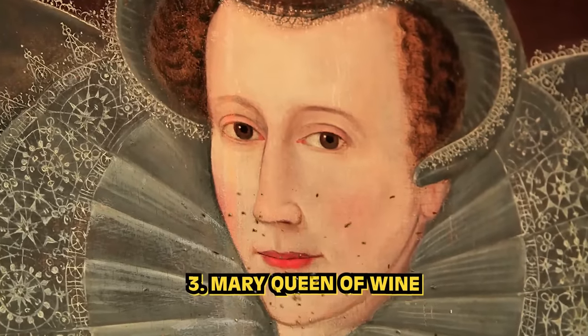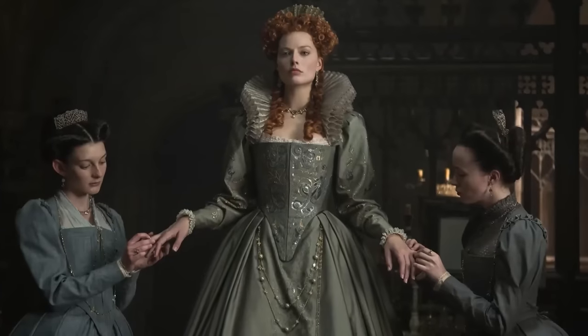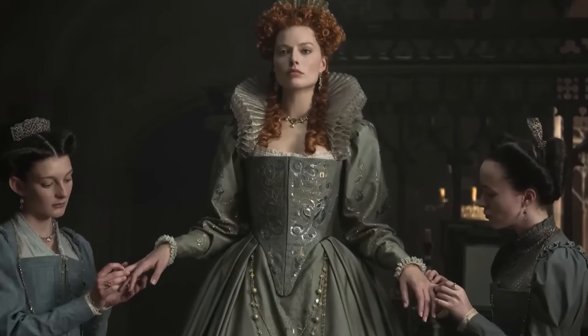Number three is Mary Queen of Wine. Get it? Because she's usually called Mary Queen of Scots, and Scots sounds like scotch. Went too far with it. That's okay. Anyways, so apparently Mary Queen of Scots wouldn't bathe in mere water, but in sweet white wine, as she believed it to be good for her complexion.